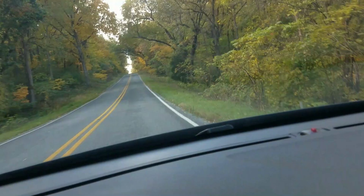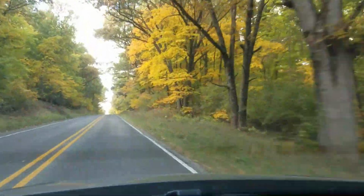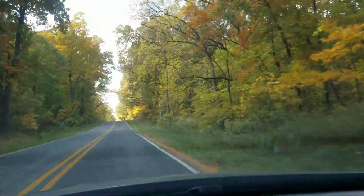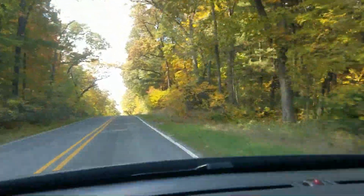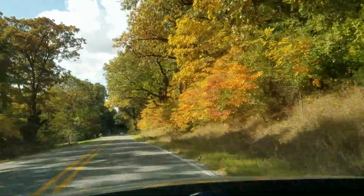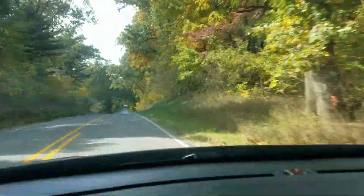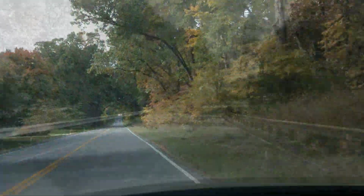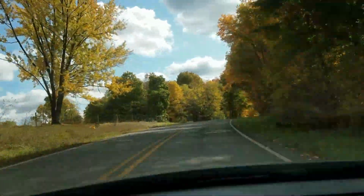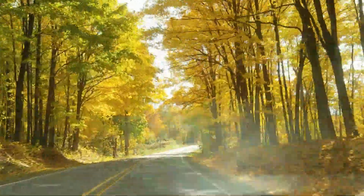Let's just go. Bouncy, bouncy, bouncy. Back roads, you know. Up to an intersection, so I'm going to be safe and set this down. A little bit more here, another section of road, little twisty and turny, smaller roads.